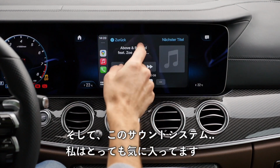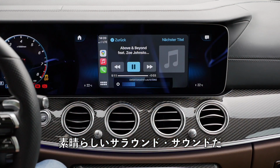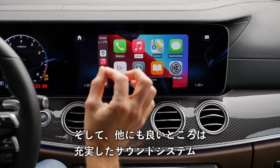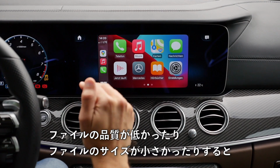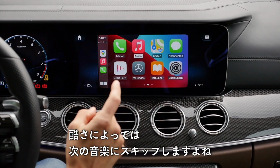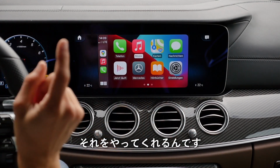And well, that sound system here is just my absolute favorite one. It has such a great surround sound. I love that. And the good thing here is also, a very good sound system must be that good that when you play one of your songs and it has a low quality file or something, you hear that it's so bad that you have to skip to another song which has a better quality. And that's what's happening here.